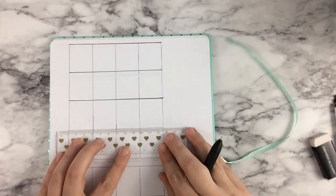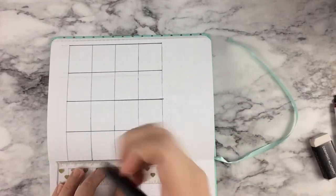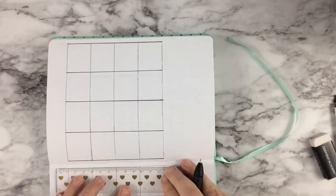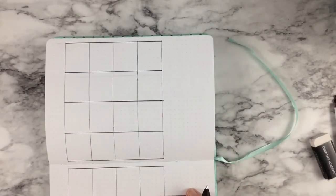I made a mistake, y'all. I made a mistake on that monthly. Not a big deal. I just erased it and moved on, but I'm glad that I took the time to do the rough draft before I got to actually outlining it all. It was definitely worth that extra setup time.